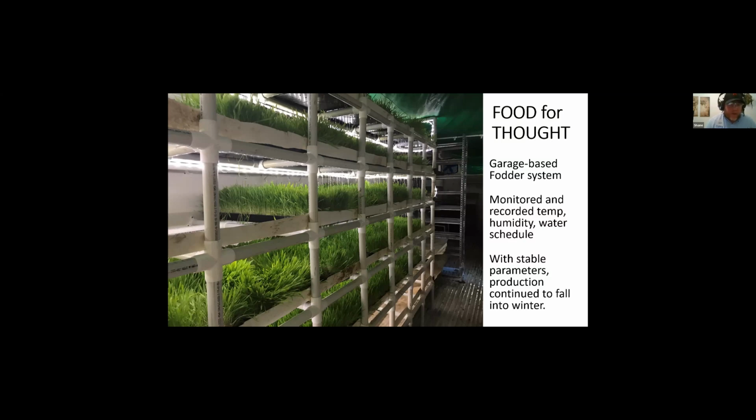We closed the door back up. The next day, we had growth on every tray. We did that again every day for about 3 days. We had full growth like you're seeing here in front of you within the week.